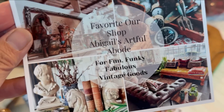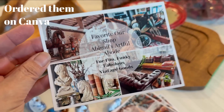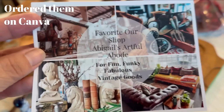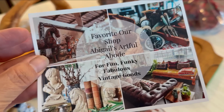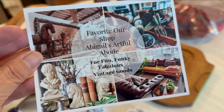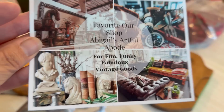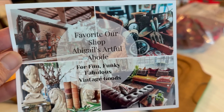I really like these because I feel like it's a good way to build up your customer base. I also have this as a picture at the end of every single listing that I put up. Again, I really think that it encourages people to follow your shop. And I love these pictures, my goodness. This was an old phone I took these with.